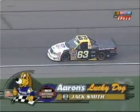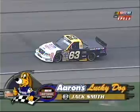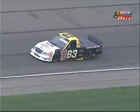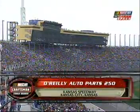The reason for our caution, we'll get to that in just a moment. The Aaron's Lucky Dog going to Jack Smith. It was the 12 of Mario Goslin. The engine expires on his truck. That's what brought out our first caution.